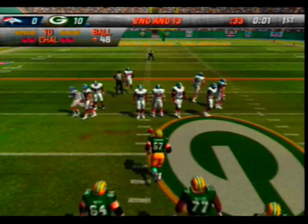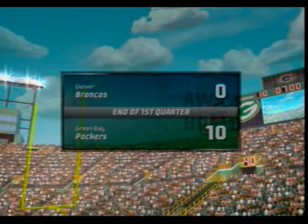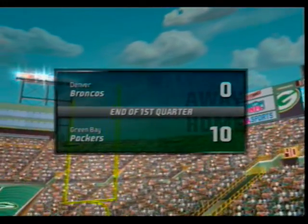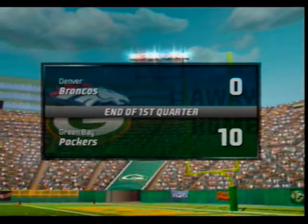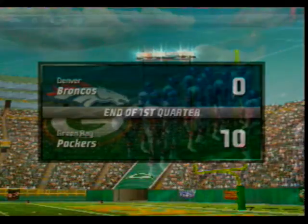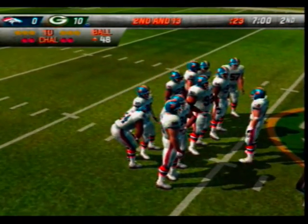It's second down and a long way to go on the 48-yard line. Green Bay has jumped out to an early lead as the first quarter comes to a close. The score, Green Bay 10, Denver 0. The teams have switched sides, and we'll start with the second quarter.